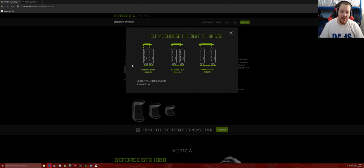So here's the small bridge, no slots in between. Here's one slot in between with 3 slots. They're counting how many slots the actual bridge covers.